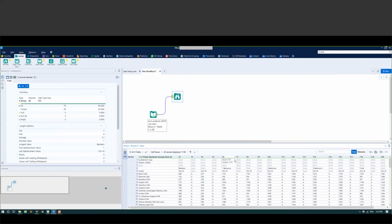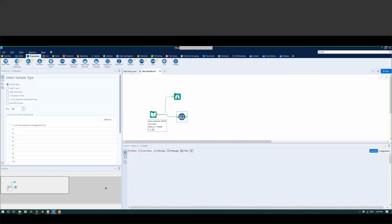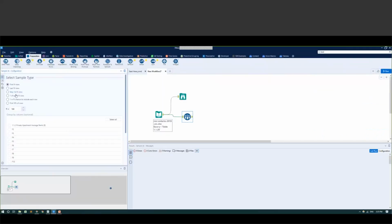The first thing I'm going to do is skip the first 3 rows of my data set. To do that, I'm going to take a tool called Sample. Sample enables us to choose a sample of our data set. So if you look on the left here, you have a whole lot of different options that you can use. You have your first n rows, last n rows, and skip first n rows, and a few other options. In this case, we're going to skip the first 3 rows, so n is going to equal 3 here.